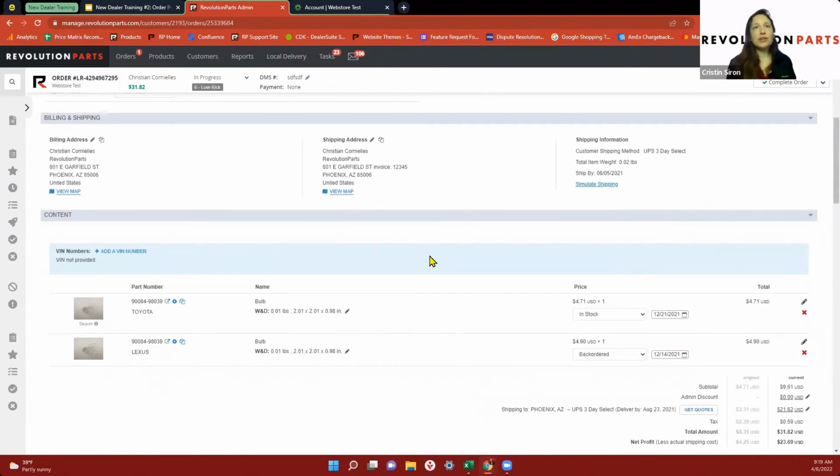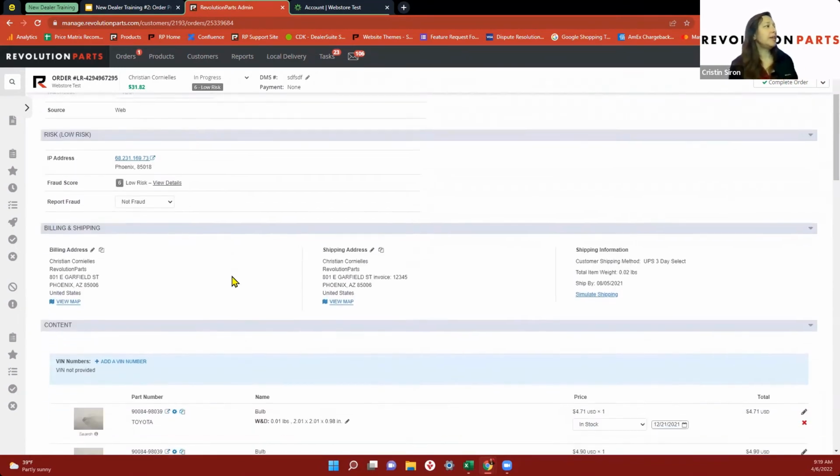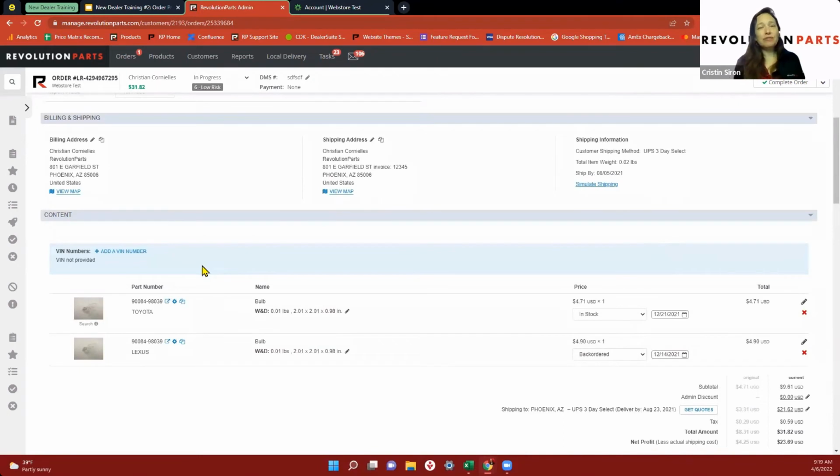Down in the content section is going to be the meat and potatoes. So these are the parts that the customer has actually ordered. We have a blue content bar here, which will house the VIN information if it's been provided and/or the vehicle fitment. In circumstances where you may have a high dollar order with some concerns around fraud in the beginning of the order and a missing VIN or fitment, we're always going to request to use your discretion.